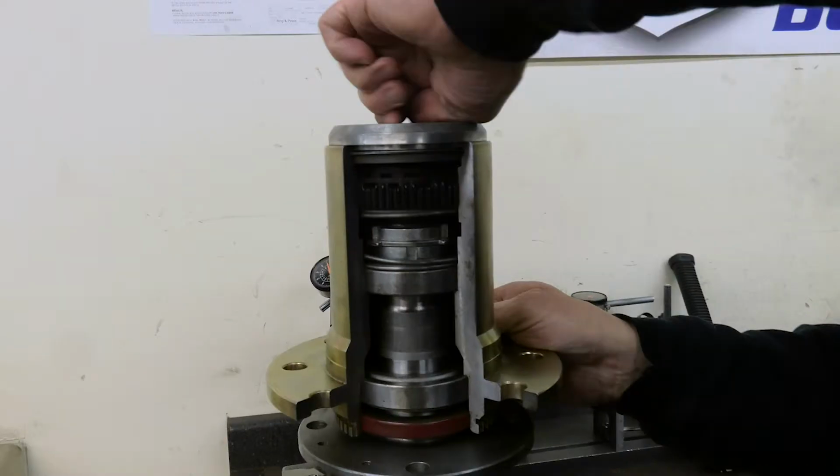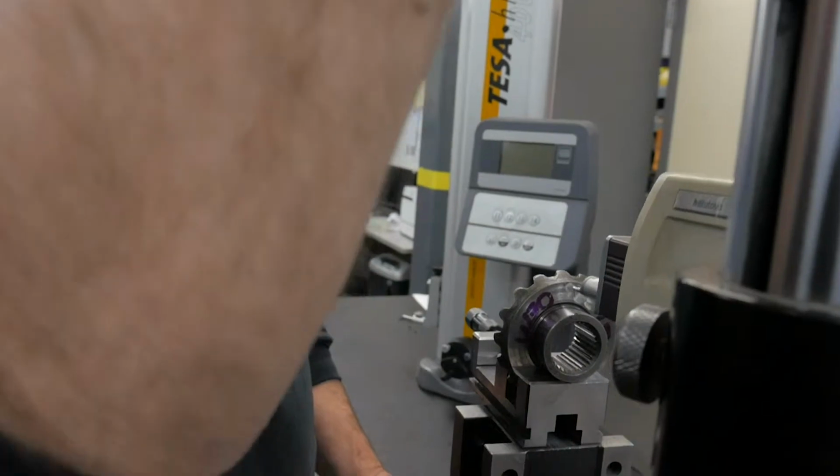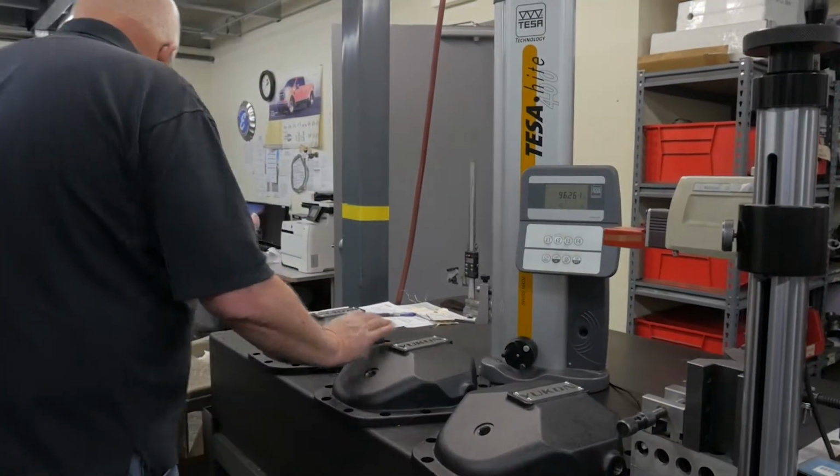So then it goes through our quality department here. We do our own material testing. Any products that come in, if you're talking about an axle, we're not only going to inspect that axle dimensionally, we're also going to look at it cosmetically, but we're going to cut it apart and do our own material testing and ensure it is the material that is spec'd out.